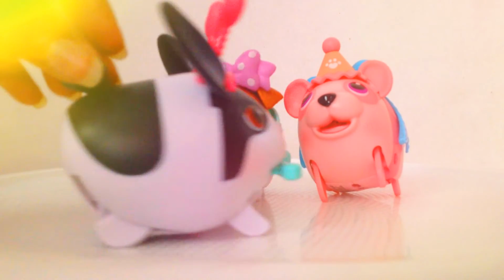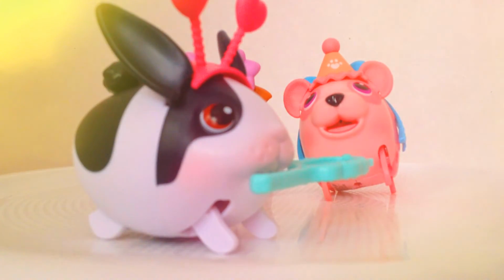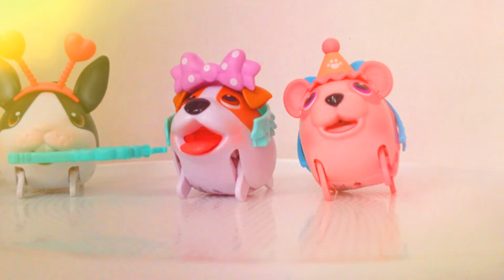Let's see, what should we name this bunny? Cow? Is it like anything? Cow! I was trying to think of something black and white. How about cow? Your name shall now be Spots. There we go. Yeah. The name is Spots.